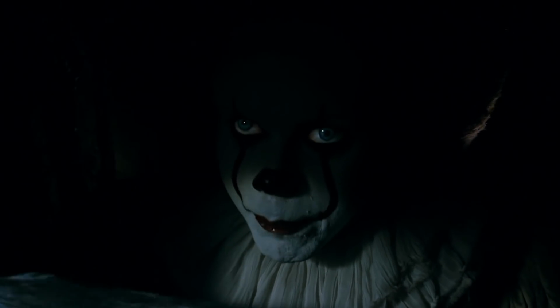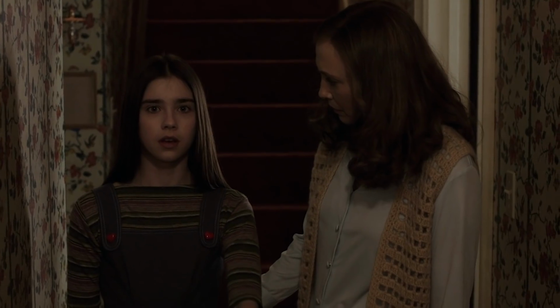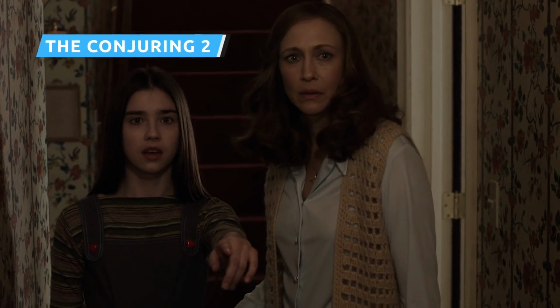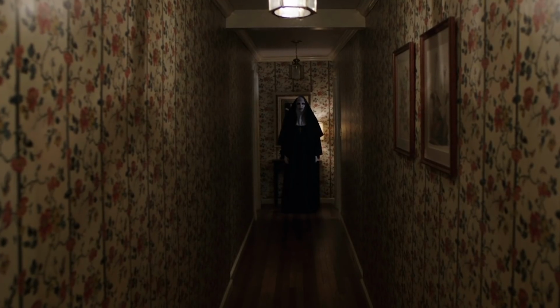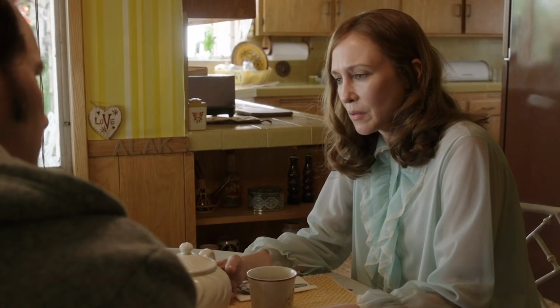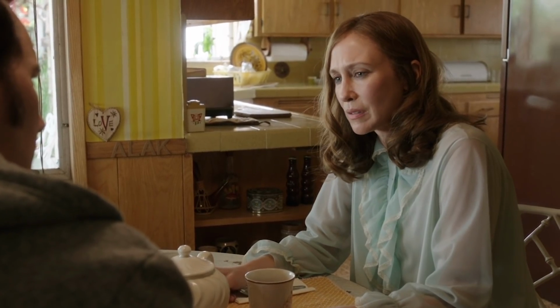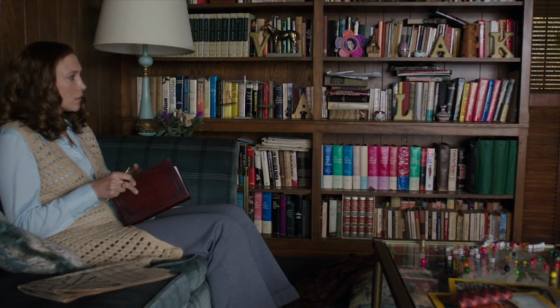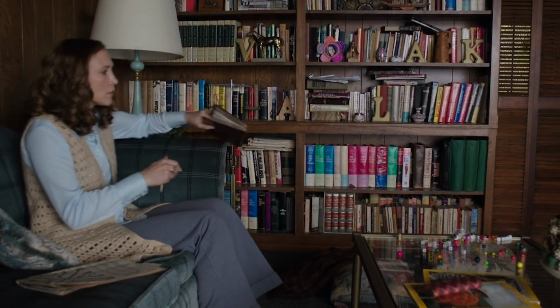The Conjuring 2 plays a fun game of peekaboo throughout the film. The demon's name, Valak, is subtly sprinkled throughout various scenes, always hiding somewhere in the background. For instance, it's written here on the kitchen wall. The V comes from the love knickknack sitting on top. It's also here on the bookshelf. There are 5 wooden letters spread out across the shelves.